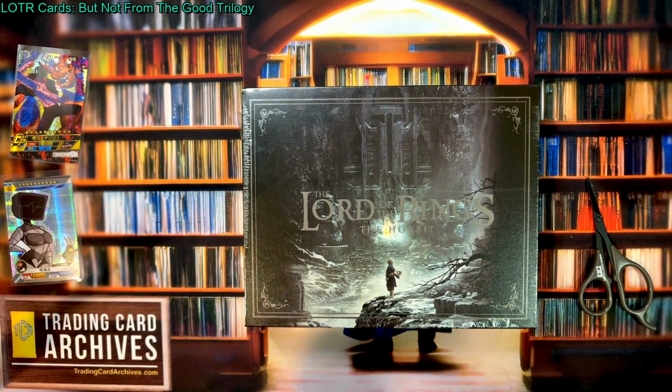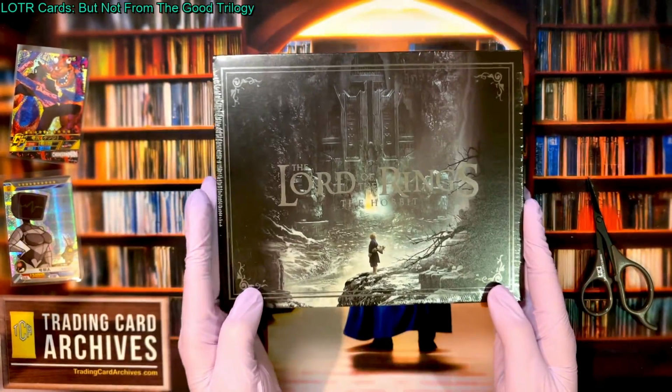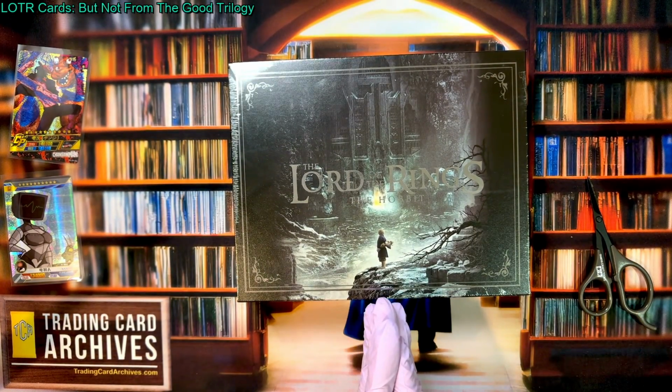All right, now to today. This is a Lord of the Rings trading card set. I have known about this set for at least a year.